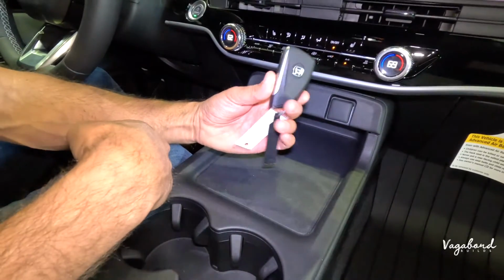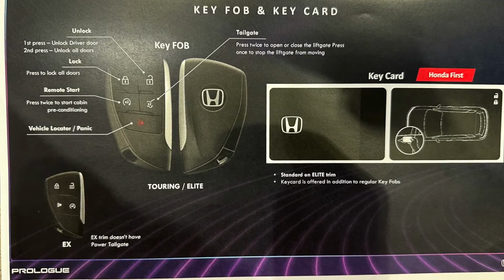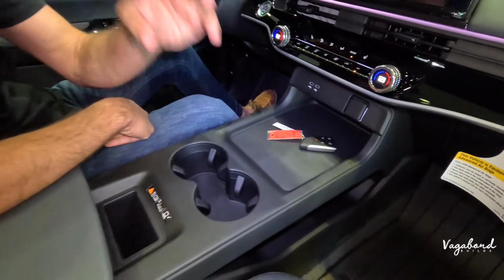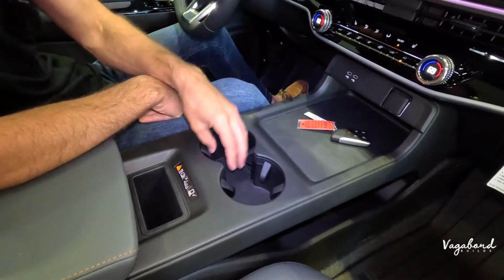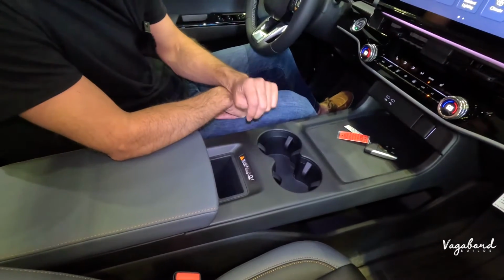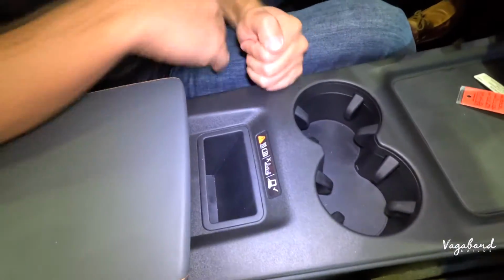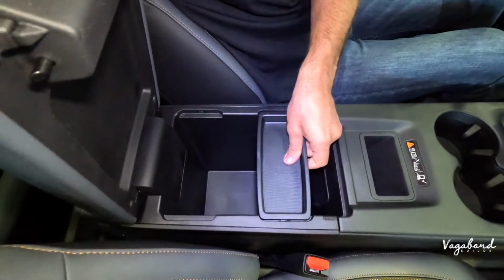This is what the key looks like on the 2024. And here's a picture of the controls on how to control this key. 32-ounce cup holders. These are probably some of the biggest cup holders I've seen in any manufacturer. You could actually put some big old bottles there, whether water bottles, whether your flasks or anything of that sort. That is just a lot. Placement for your phone. Pop that up. Removable tray with some more cubby room for your personal belongings.